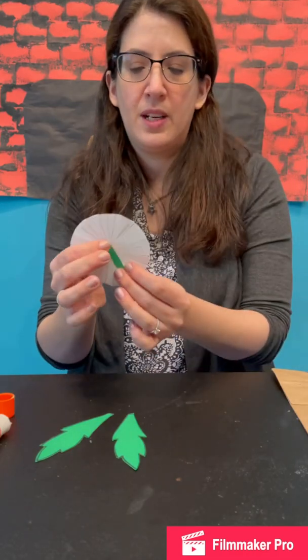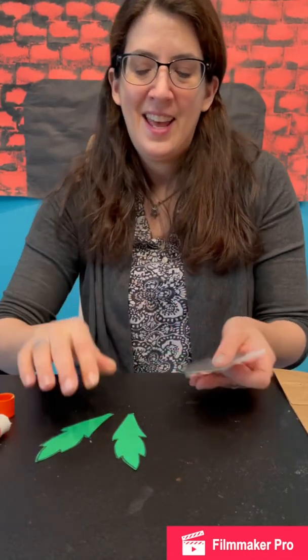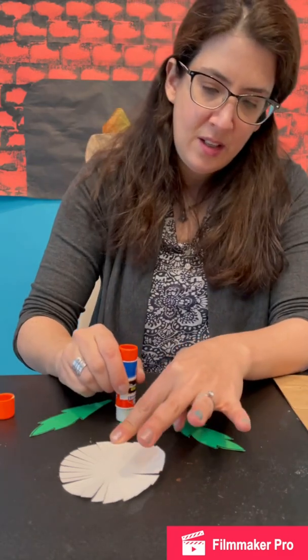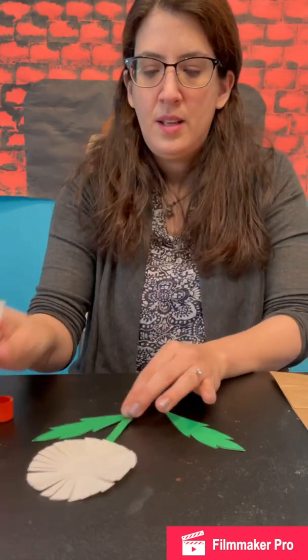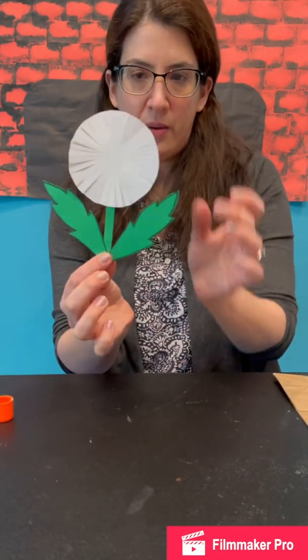Okay, so I glued it on the back there so that the front looks all nice. And then of course, put the little leaves. So I'm gonna put those on there. Just put some glue on the bottom and put one there. And maybe a little bit more on the top. Put that one there. Okay, so that's the flower.